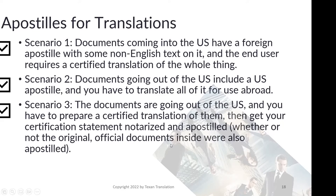A document coming from the U.S., let's say a birth certificate from Texas, coming into the U.S., a birth certificate from Germany. It has a German apostille on it, and when it gets to the vital statistics office in your city, they say, oh, there's German on here. You need to get a certified translation of this. And then you as a German translator will get these 2 pages, and you'll translate the German apostille, even though it's probably in German and English and French already.